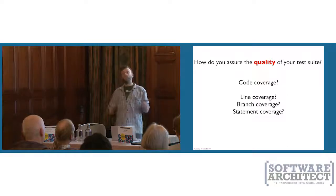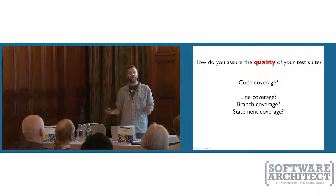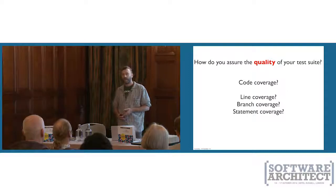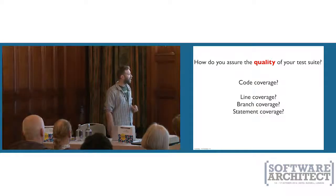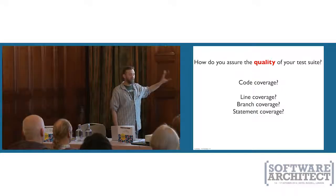In fact, you could have one monster test that called every method in your application. You could have no asserts in it whatsoever, and you could get 100% code coverage. So definitely not. It won't tell you when you've done enough.